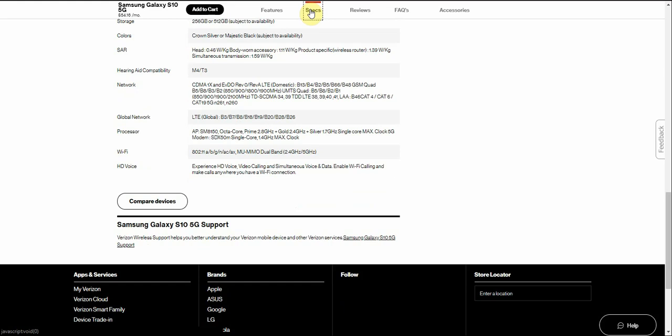And if you guys need help with your Galaxy S10 5G, Verizon is here to help you out with that, with device support. If you guys need to learn how to use a feature on the Galaxy S10 5G, device support can help you out with that.